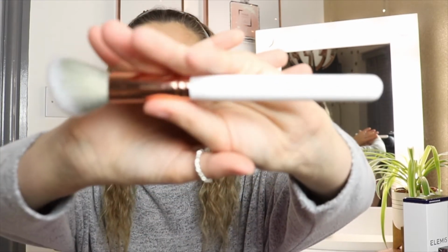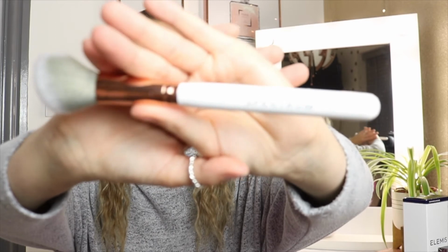Don't ask me how I remember what they smell like, but yeah, they really smell like that. But they are so soft and lovely. So here is one up close. How fluffy. I don't need any more brushes because I have literally got so many.